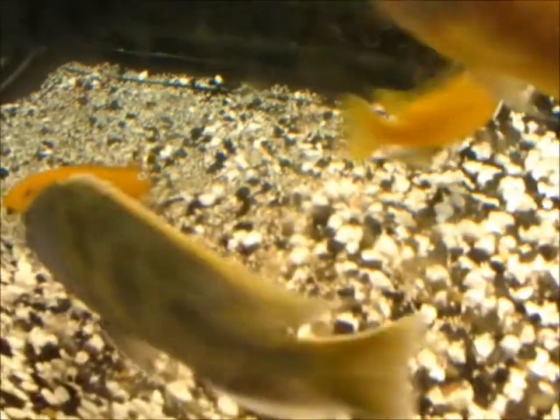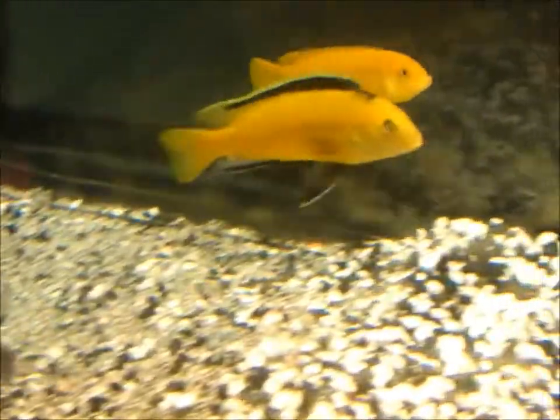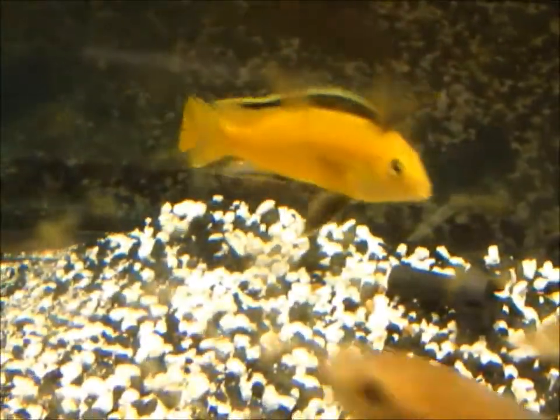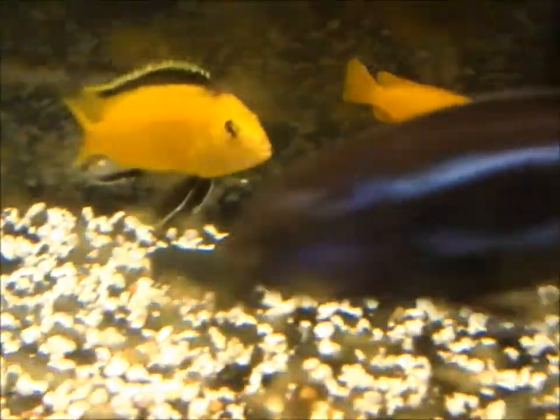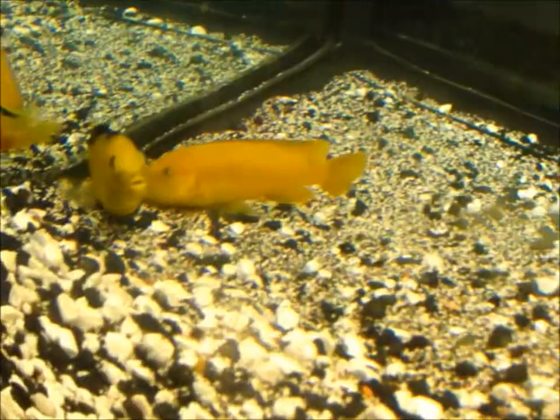And you can see the female, which is the one that is all yellow, and of course your male is the one that has the black. But what she's in the middle of doing right now is finding an opportunity to lay the eggs, and then you'll also see the male come along and quickly fertilize, and then she'll pick up the eggs, and at that point they house those right in their mouth.